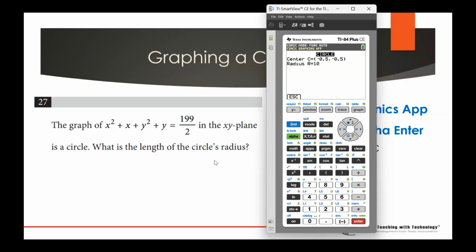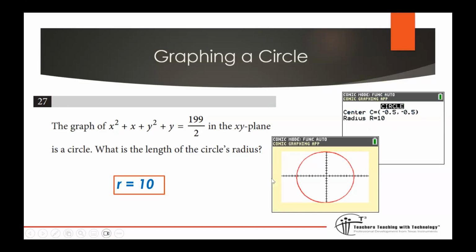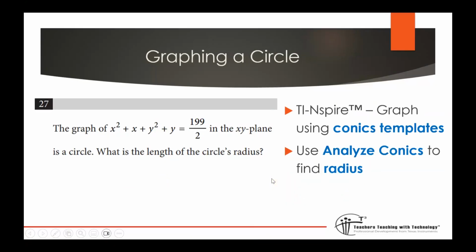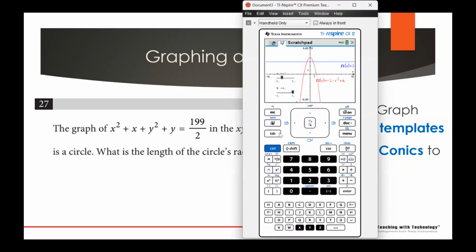Okay. All right. So let's see what this looks like on the Inspire side. So we're going to graph this using the conic template. We could also graph it as a relation. And then we're going to use analyze conics to find the radius that we're looking for. So let me pull up the Inspire. Let's clear out my scratch pad.